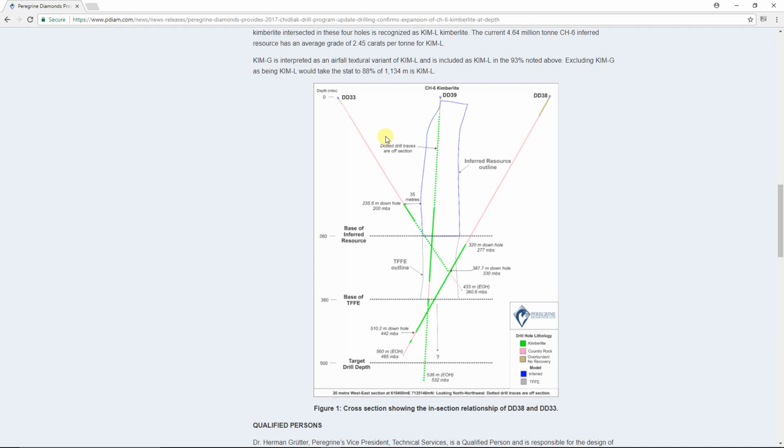So first we need to look at all the information that we have here, and the key is actually at the bottom here. They're talking about a 20 meter west-east section at 619,400 meters east, 713,5140 meters north. That's the coordinate section looking north-northwest. And then it says dotted drill traces are off section. So there's a bit of information here: the 20 meters west-east, coordinates looking north-northwest, and dotted drill traces are off section. So we have some information on and off the section, but what does that really mean? And then we have a legend here and all that good stuff.